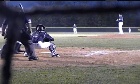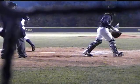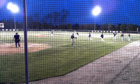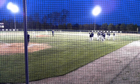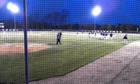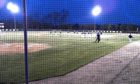Williams looks in, gets the signal, comes with it. Struck him out to end the game. So after 7 complete innings, it's North Paulding 4, Hiram 3 for the final score. First region game for both teams. North Paulding will be 1-0 going in to their next game with Lithia Springs.